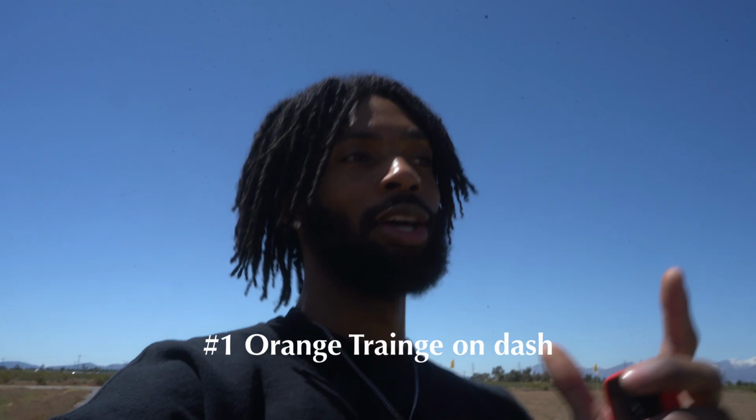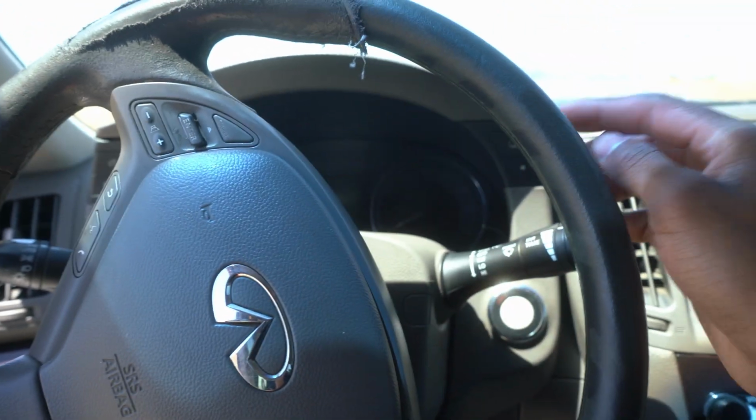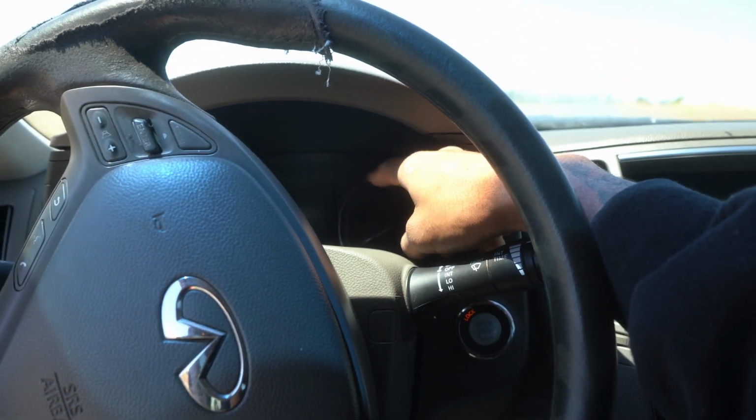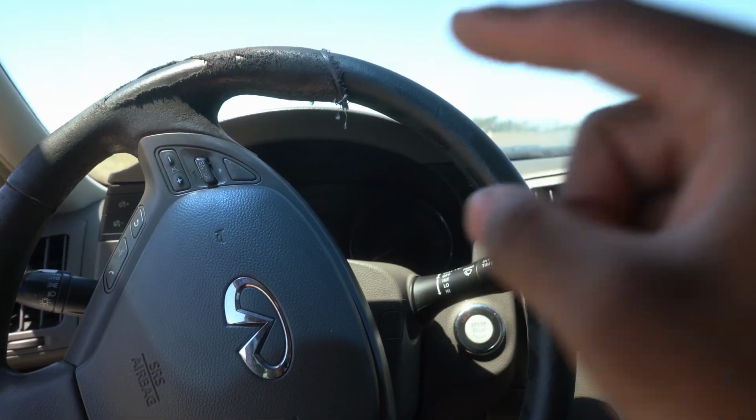Number 1, I hate this yellow marker, whatever it is, inside the car. So if you guys don't know, any little thing you have, it's gonna be like a little yellow triangle on the dash. I do not like that. It's just annoying. I just hate any lights on my dash. Also, the passenger seatbelt light is always on, and I don't have nothing in the passenger seat, so I'm not too fond of that. That'll probably be number 1.